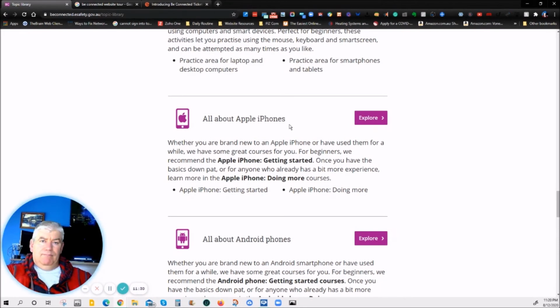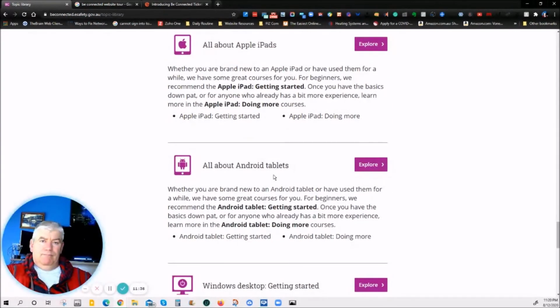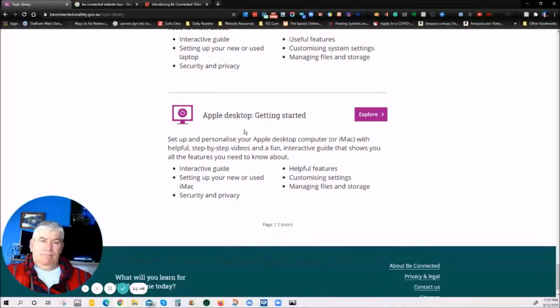You can learn about Apple iPhones or about Android phones, iPads and Android tablets. What's the difference between those? And we'll go into detail about Windows computers, and if I look down a bit further, and also Apple computers. So just about everything is covered, and that says there's another page here.